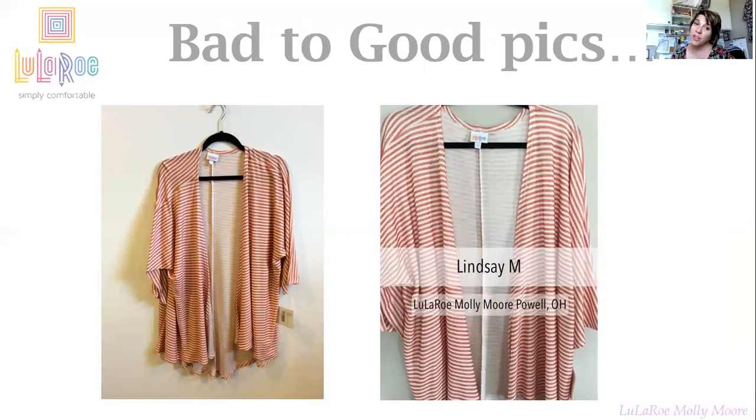So my bad picture on the left, and then my Lindsay on the right. Look at how cute it is. They know it's a medium Lindsay. Oh, and it's Molly Moore and Pal. And I do put Pal in my photos. You do not have to do that. I do it for the sole purpose of, there's another Molly Moore selling LuLaRoe in Dayton, and I don't want to compete. So I want people to know that it's the Pal Molly Moore. So that's why I do Molly Moore, Pal, Ohio.